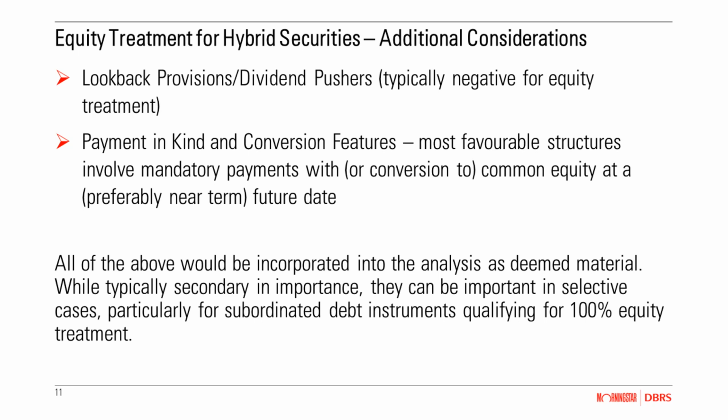The additional considerations listed on this slide, if deemed material, are incorporated into the final equity weighting analysis. These factors can be important in certain cases, for subordinated debt instruments qualifying for 100% equity treatment, which is not the focus of this session, but is included here for completeness.